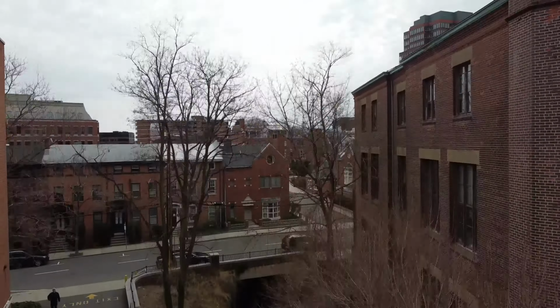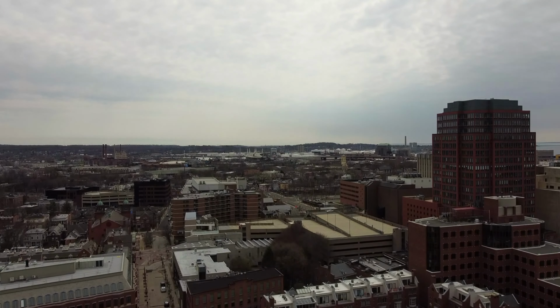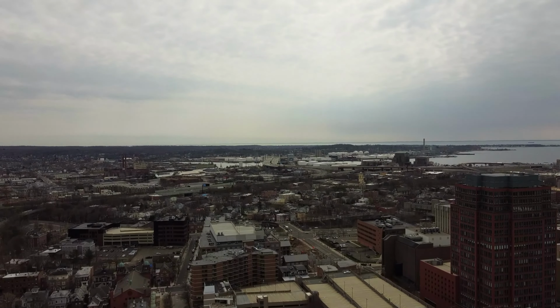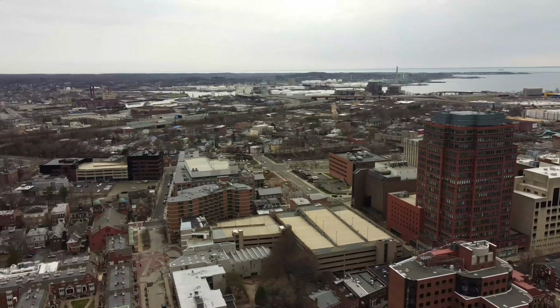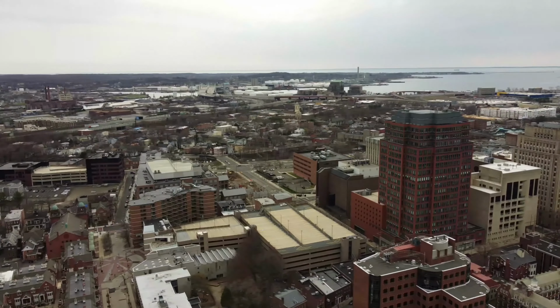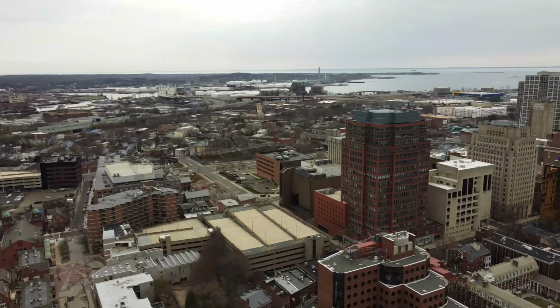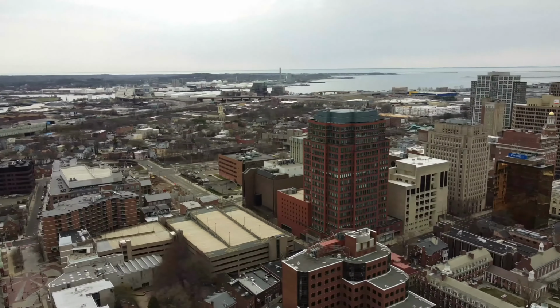I thought you would like to see what this part of New Haven looks like from on high. I'll point out a few landmarks as we circle around. Directly ahead, and we're looking in a southerly direction, is the new Quinnipiac River Bridge on I-95. You can see Long Island in the far distance at the other side of Long Island Sound. In the near background, beyond that tall red building, is Wooster Square, where you have Pepe's and Sally's Pizza.